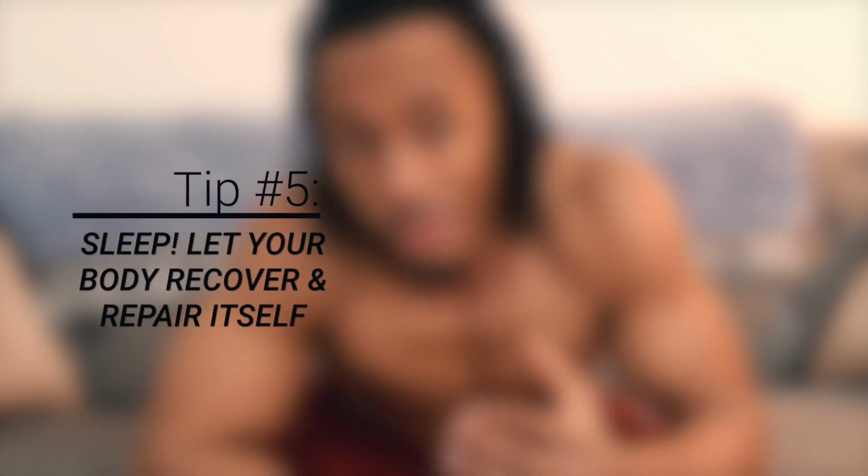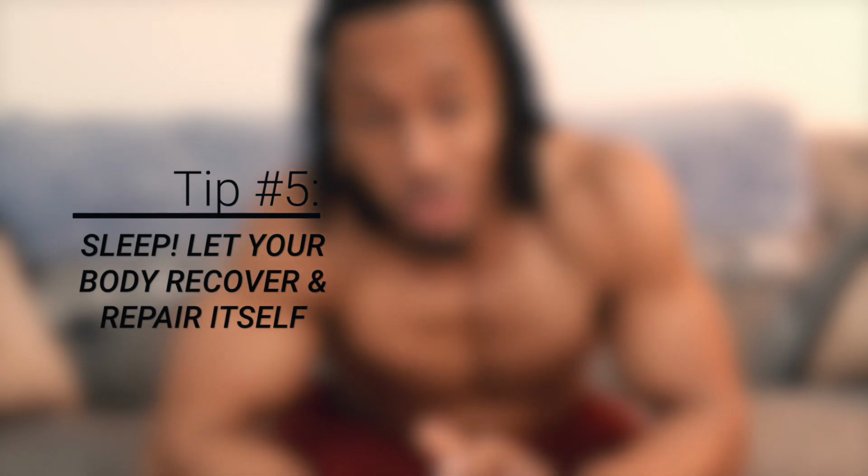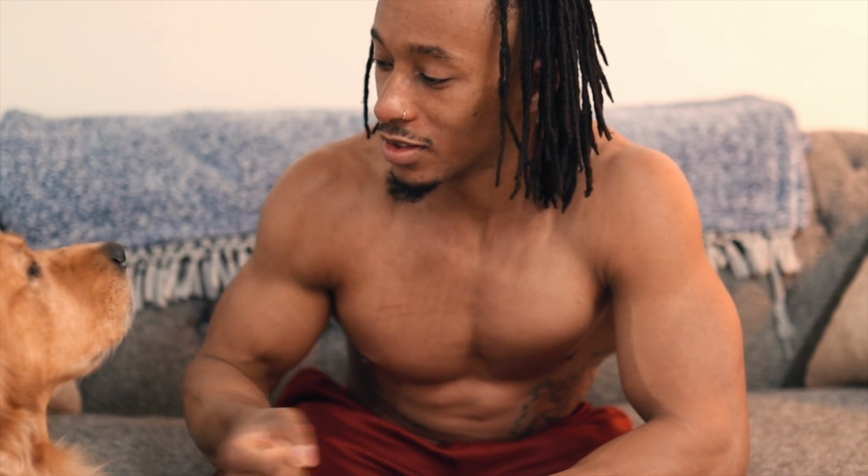Alrighty guys, so my final tip for you is going to be to make sure that you get enough sleep in. So I don't know if you guys can tell, but I'm about to head to bed myself. I am super tired. It's been an extremely long day. So sleep is extremely important in helping you to become shredded. This is one of my sleep aids, my UPWALK.